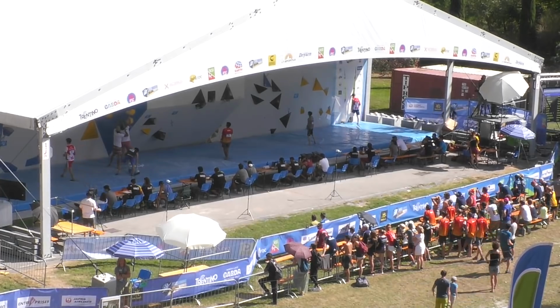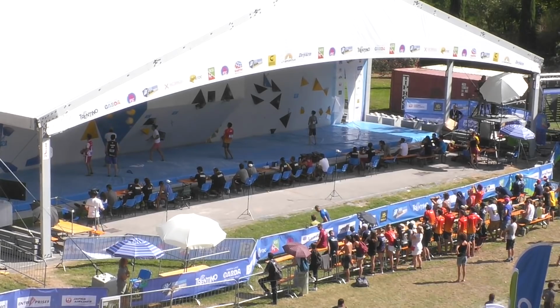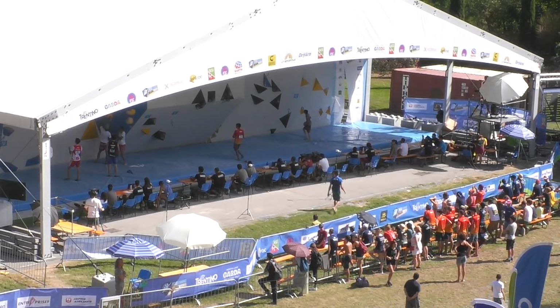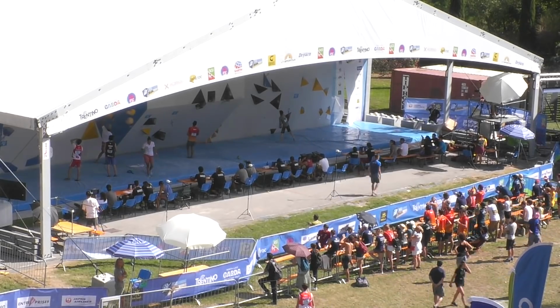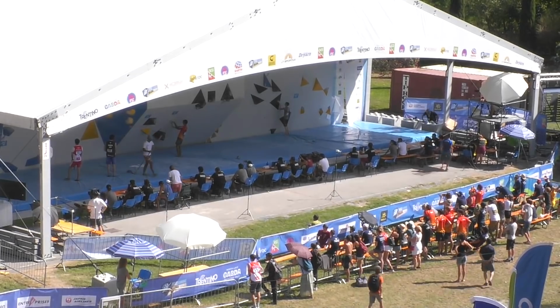Thomas Podolán of Austria climbing next. You can see him down there bottom right, just having a look at number 1. Hector Bazin-Martin, Xander Waller and Vladimir Zakharov, the four climbers on the wall right now.